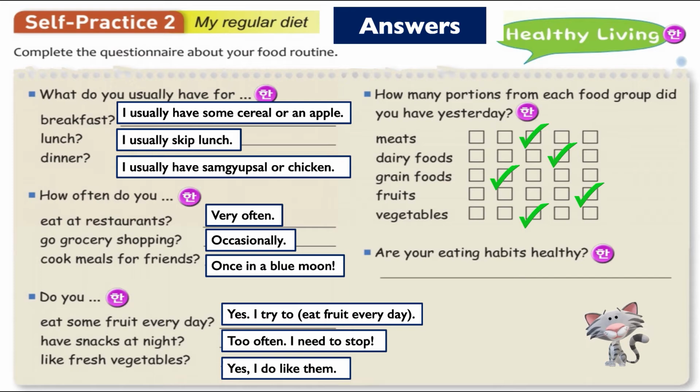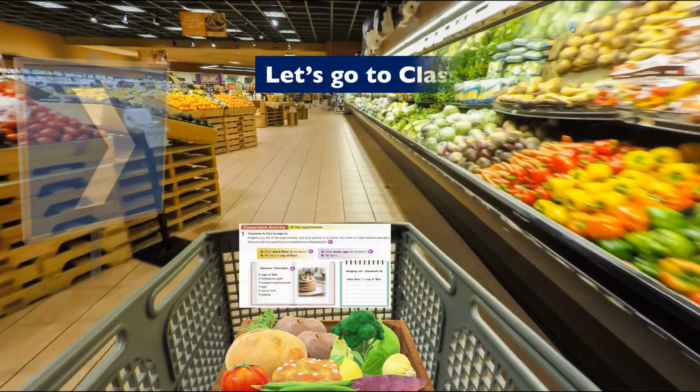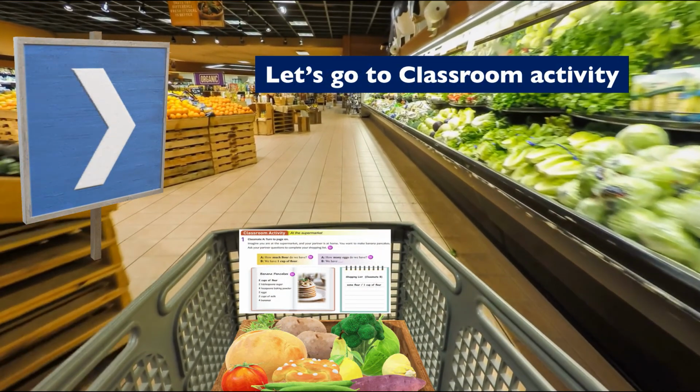So, Yonghee, would you say my eating habits are healthy? Not too bad. No, I don't think my eating habits are healthy. Ooh. But you seem to eat a lot, though. Well, I better take care of my eating habits then for the future and think about my diet. Maybe I will have to go on a diet. For now, we're going to move on to the classroom activity.